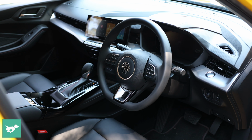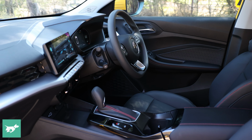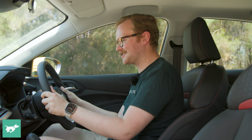But the big problem in the interior of the MG5 for me is the driving position. Now, driving positions are very subjective, so you've got to take yourself down to the dealership and sit in this car and see if it works for you. For me, the seat is too high. It doesn't have any under thigh angle adjustment. There's no lumbar adjustment for the backrest, but criminally in 2023, there's no reach adjustment for the steering wheel.